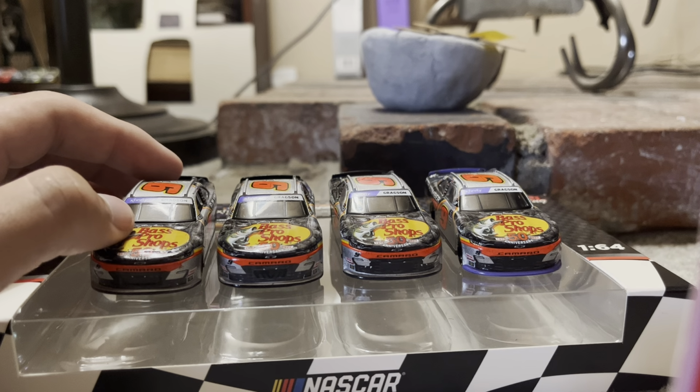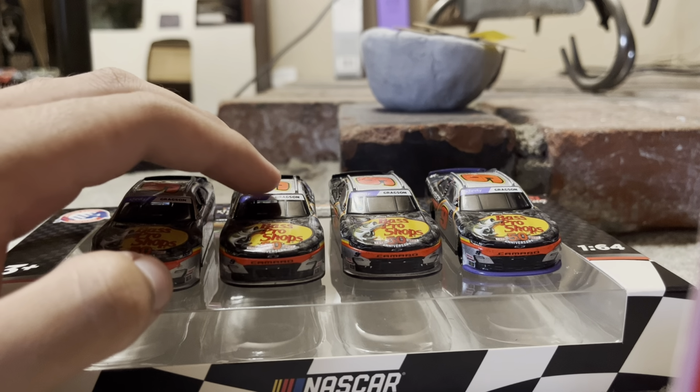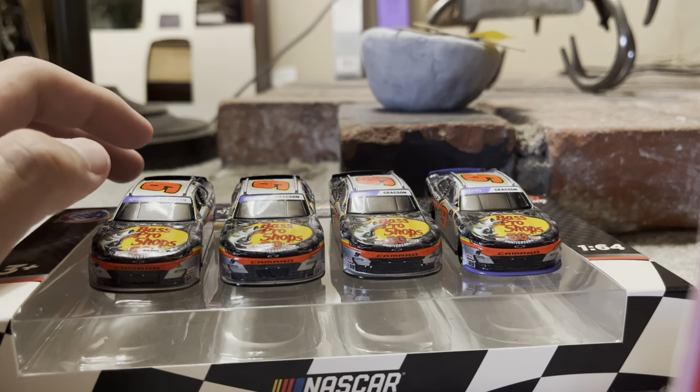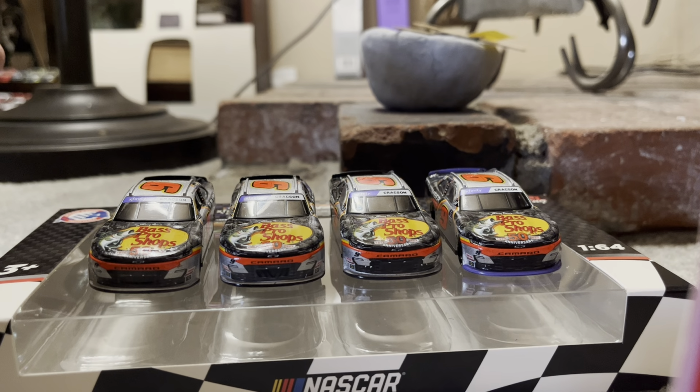So yeah, funny enough, Gragson's car from 2022 was the one I was missing, and all that sort of stuff. And as we look through this whole entire set, I'm going to tell you whether or not this is a good set to pick up.